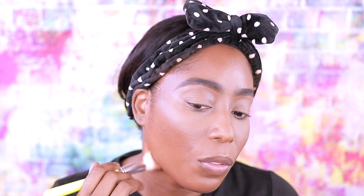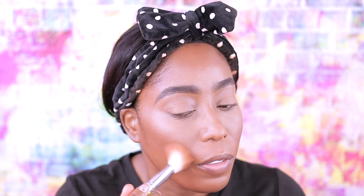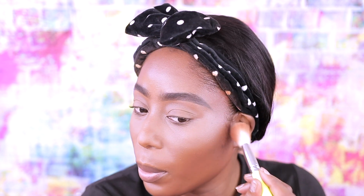And one thing I like about Juvia's Place, she really catered for all skin tones. So if you want to get a bronzer from that collection, I'm sure you will find a shade that will complement your skin. So you see how well this thing blends out. It's really, really pretty, just like bringing everything together.